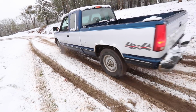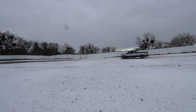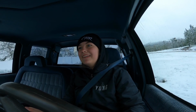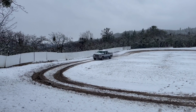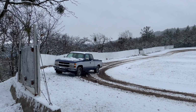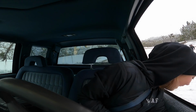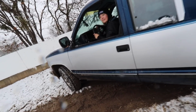Go for it. Oh! Absolutely just coated me. Oh, there you go. Oh no! Oh! Oh my goodness! Hold on, we're good. It pushes and the brakes don't work. Good thing you locked it up there. No, the brakes don't work.